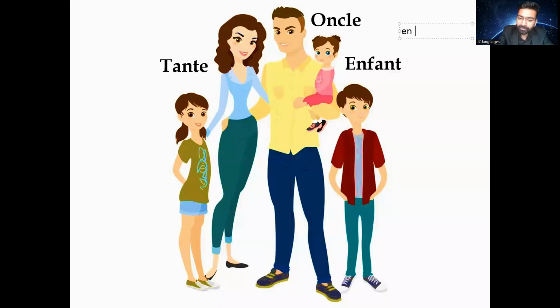To make the pronunciations a bit easy, I'll tell you some basic pronunciation rules. Whenever you see en, an, on, we always make the sound of on. All these different combinations have the same sound. Like how we are pronouncing aunt, tante, the sound is there. How we are pronouncing uncle, oncle, the sound is again there. And now, in English, you might have read this word infant.